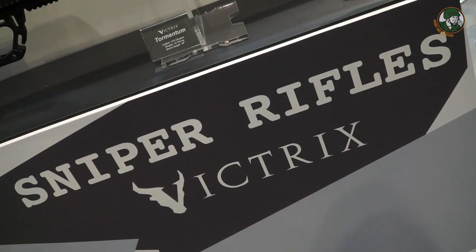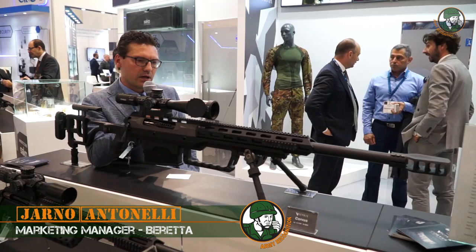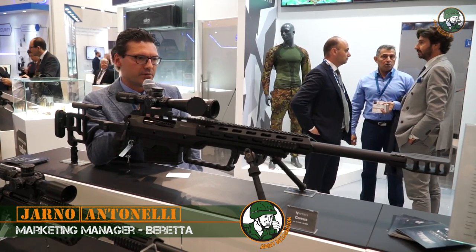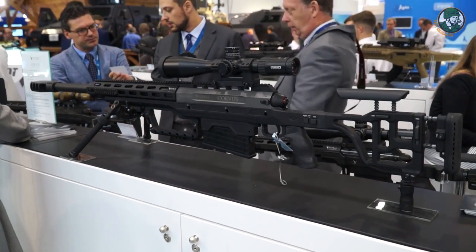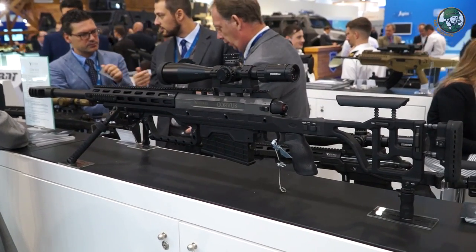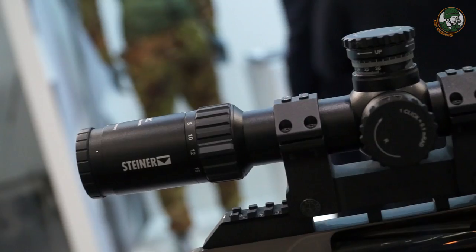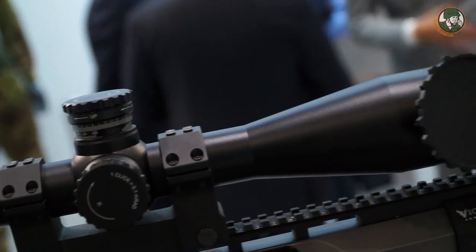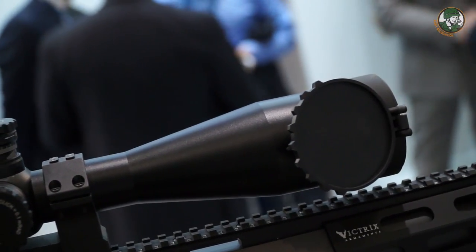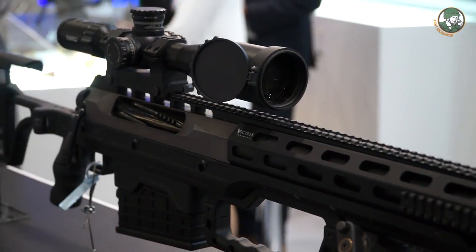We are attending this show together with Vitrix this time in order to display a new product in a 50 caliber. So it's the first time ever that Beretta, in cooperation with, let's say, a sister brand, is presenting such a huge caliber, because normally we arrive with the other sister companies like Sako and Tikka to the 338 Lapua Magnum. So this was the largest and most powerful caliber we have in our range.